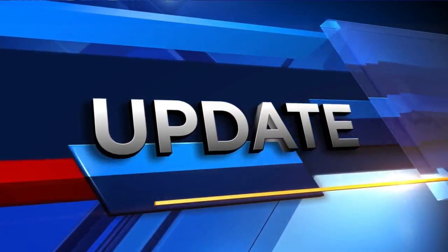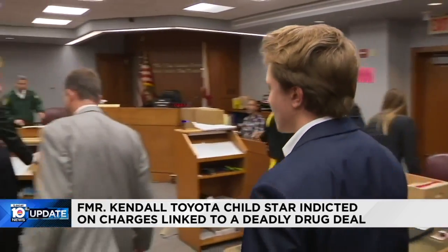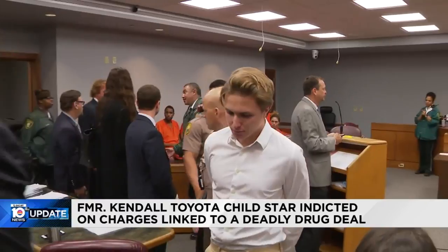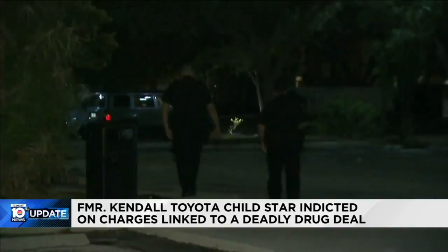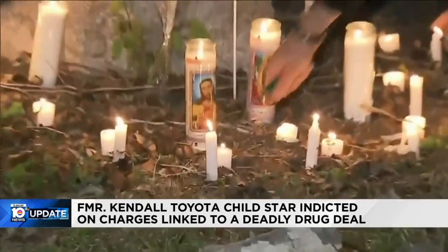A teenager who was once known as the boy from the Kendall Toyota ads is facing charges linked to a deadly drug deal. He's now 17 years old. Michael Gonzalez is being held on $50,000 bond on charges of tampering with evidence and selling drugs. He was not charged directly with the shooting and killing of his friend Omar Darwish. In late January, Darwish was shot and killed during a drug deal right outside the LA Fitness in Aventura. Police say Gonzalez was selling marijuana to two other teens at the time when the buyers opened fire, killing Darwish. Those suspects were arrested earlier this year on murder charges.